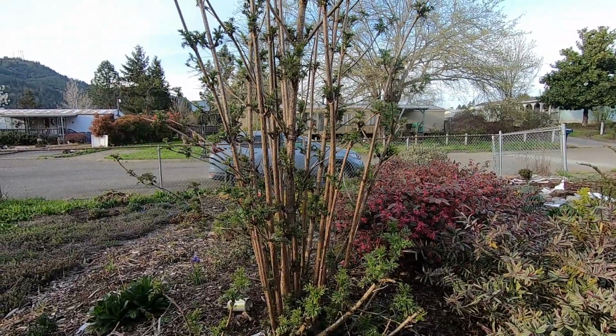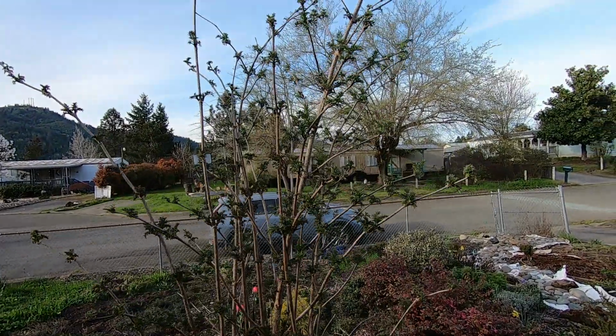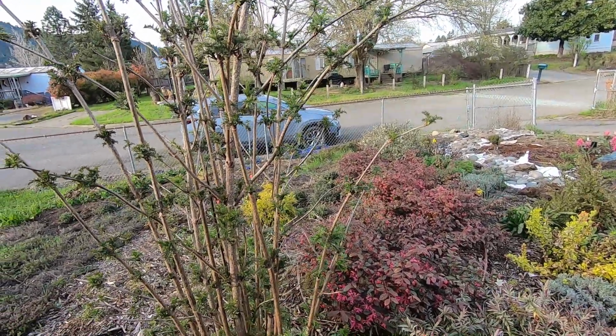My elderberry, man, it's looking nice. It's getting lots of new growth on it. It's tall. I can't even reach the height of it. This looks pretty. One of my best plants. It's really done good.